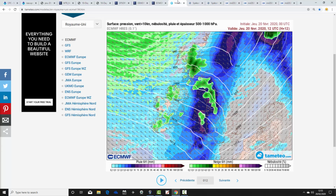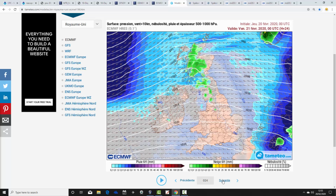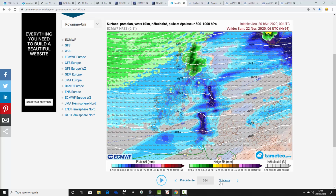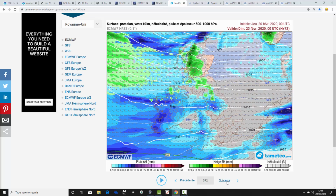So an active cold front pushing across, it's from meteo.com by the way. Active cold front pushing across the country today, bringing heavy rain. Some snow is possible with that on the back edge over high ground. Into tomorrow, it turns very wet in the northwest. Could be some snow over the Scottish mountains, and we keep that rain going then, piling into northwestern parts of the country through to the weekend. Always driest though in the east.